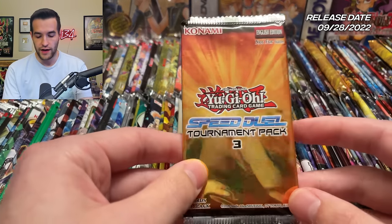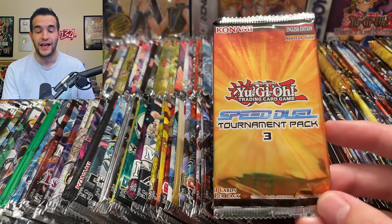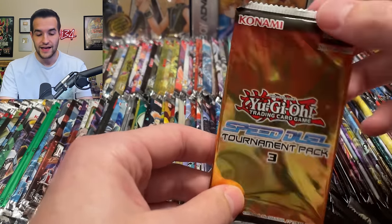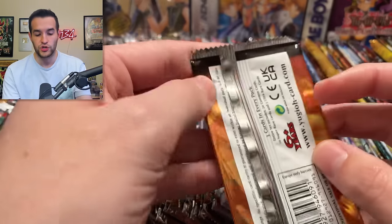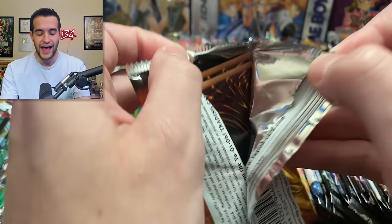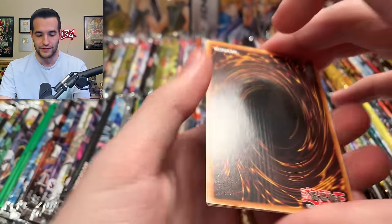All right, here's one that I've never actually opened. I have never opened this pack, Speed Duel Tournament Pack 3. Speed Duel has its own tournament packs that are actually pretty nice. I think they have like double super rares at least. There's only two cards per pack, so pretty cool. I actually have a funny story about Speed Duel Tournament Pack 2. I'll tell you guys when we get there. We have a lot of time to talk, so.